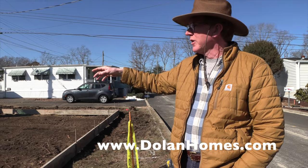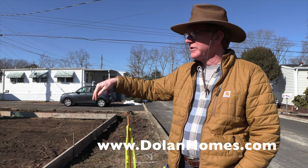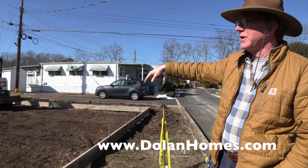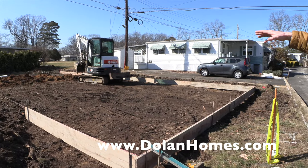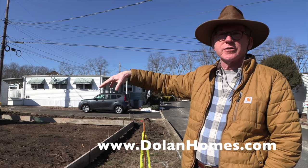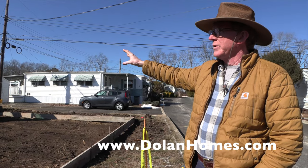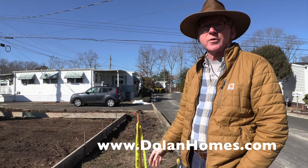So the footings are 24 inches in diameter, and they're 36 inches deep, and they run throughout the foundation itself. There's a total of 16 of them. So as I mentioned, it's a sectional home, so there'll be two sections delivered here in about 3 weeks. And we assemble the sections, and it makes a 1,252 square foot home.